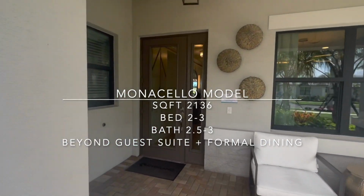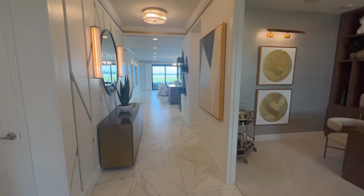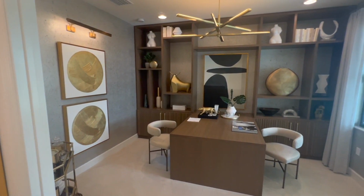There's a proper formal dining room in this plan, and the kitchen counter has a built-in breakfast bar that's extra wide. And this home comes included with the tile roof and impact windows, a deeper screen enclosed lanai, and the owner suite has 2 separate walk-in closets.